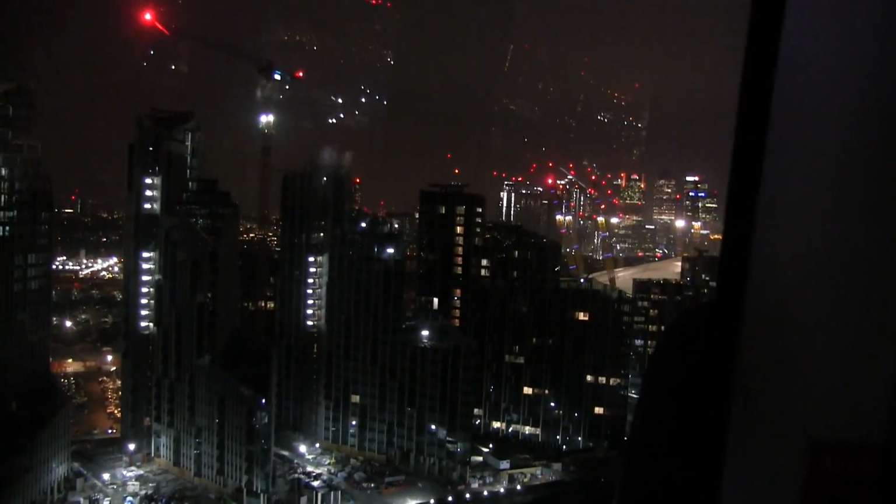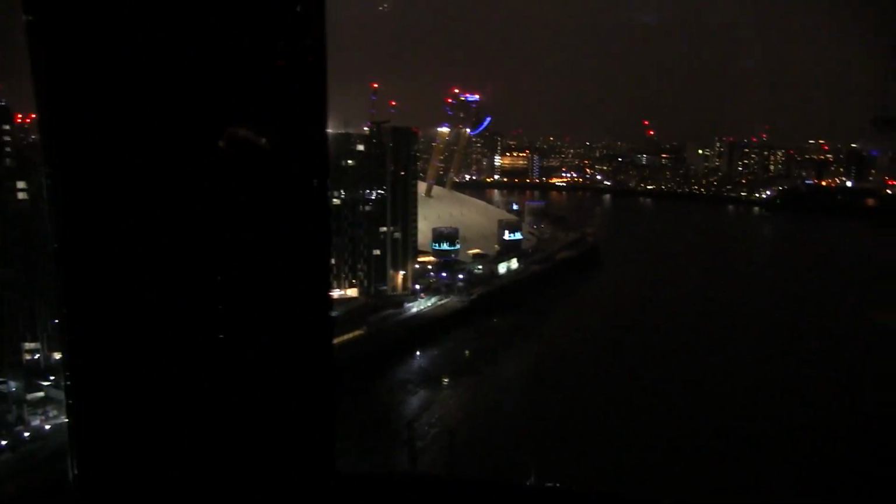Looking east away from the city, you can see another impressive British engineering, the Thames Barrier. It's one of the largest movable flood barriers in the world and has been protecting London for more than 30 years. The original design criteria was to protect against a 1 in 1,000 blast.